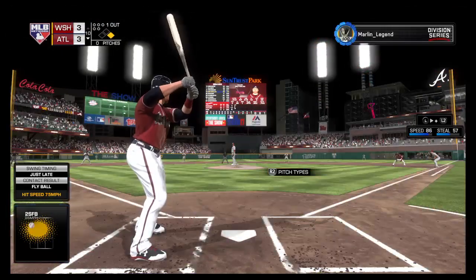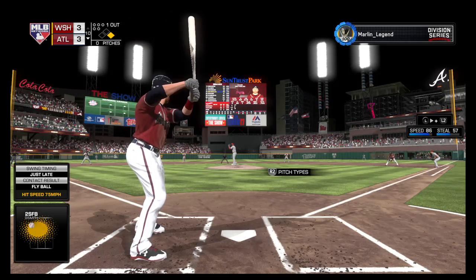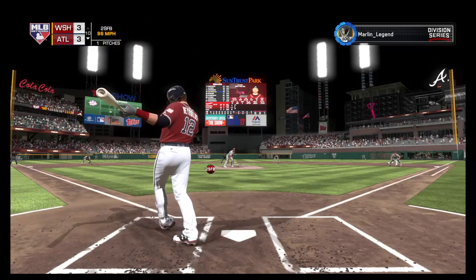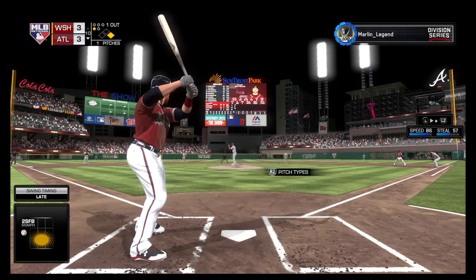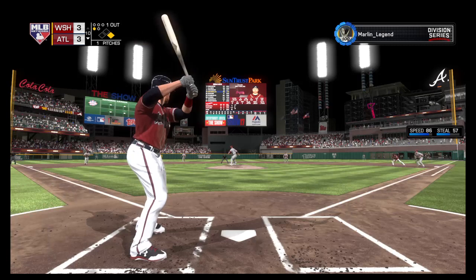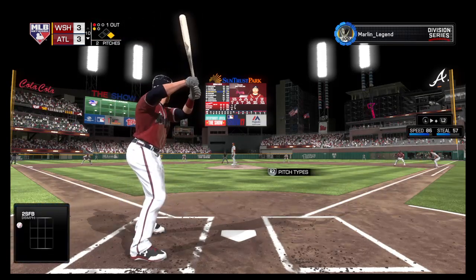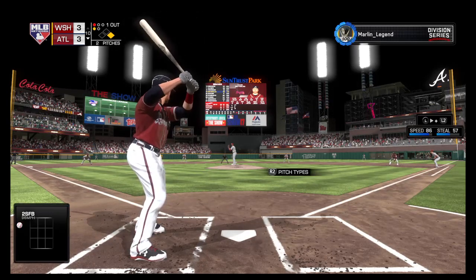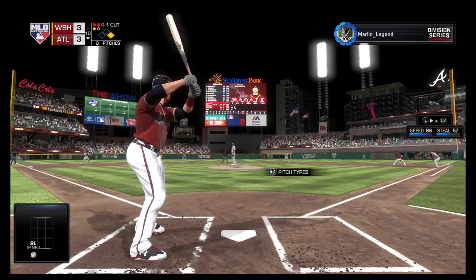Hector Rondon is going to come on in relief as he'll be making his 20th appearance of the season. Here's the first pitch, and now a swing and a miss, and that's what you call establishing the inside part of the plate. It's strike 1. The 0-1, and 1-1 as this one's in on the hands. Lays off the slider that time. 2-1.